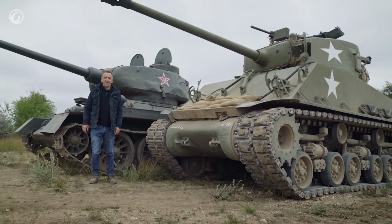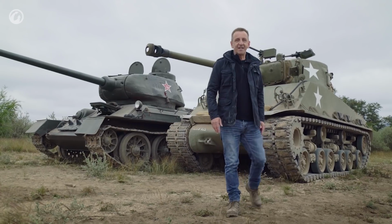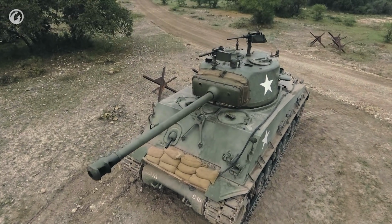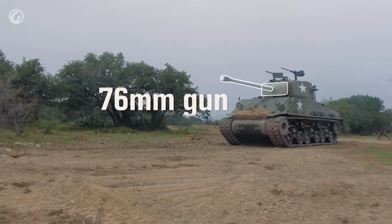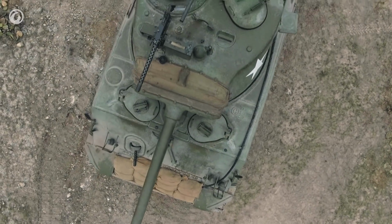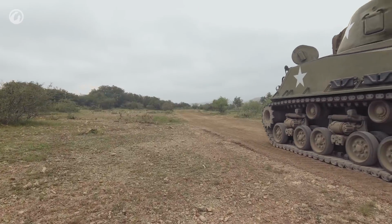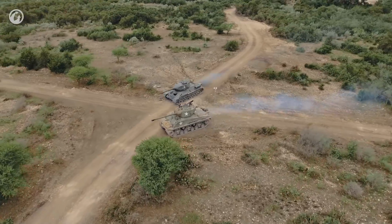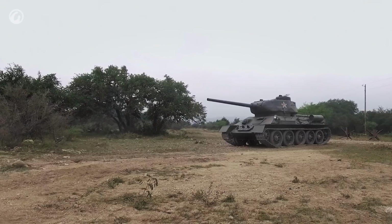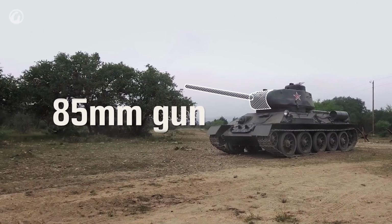Now that was incredible. Of course, the machine guns were extremely effective against infantry and soft-skinned vehicles. But if you came up against armour, then of course you needed the might of the main armament. This Sherman has a powerful 76mm gun that can penetrate 100mm of armour with armour-piercing rounds at 900 metres. The T-34 has a more powerful 85mm gun that could penetrate 100mm of armour with armour-piercing rounds at 1,000 metres.